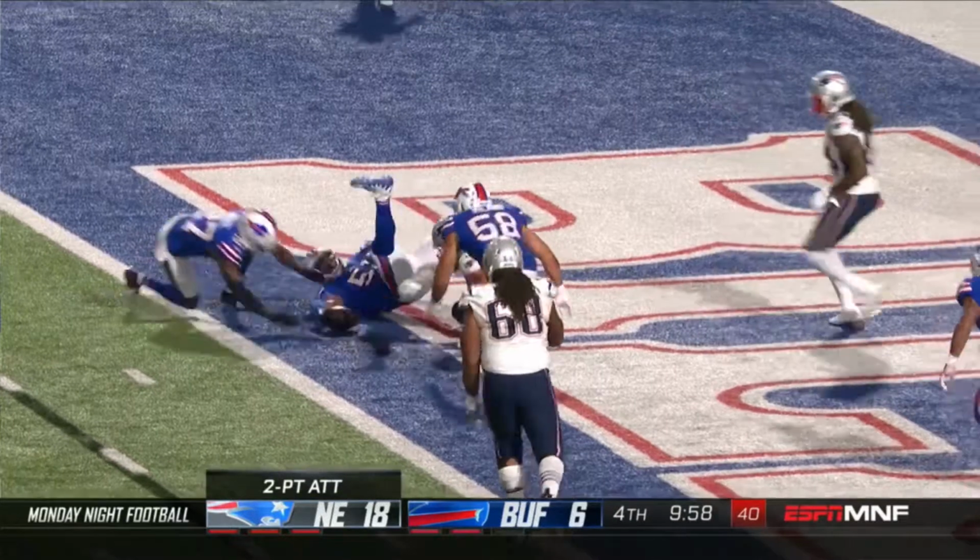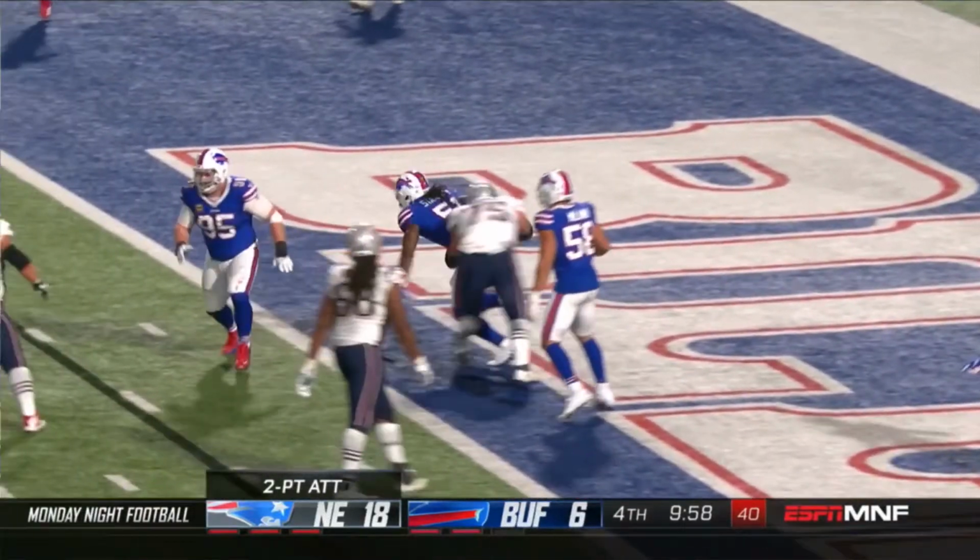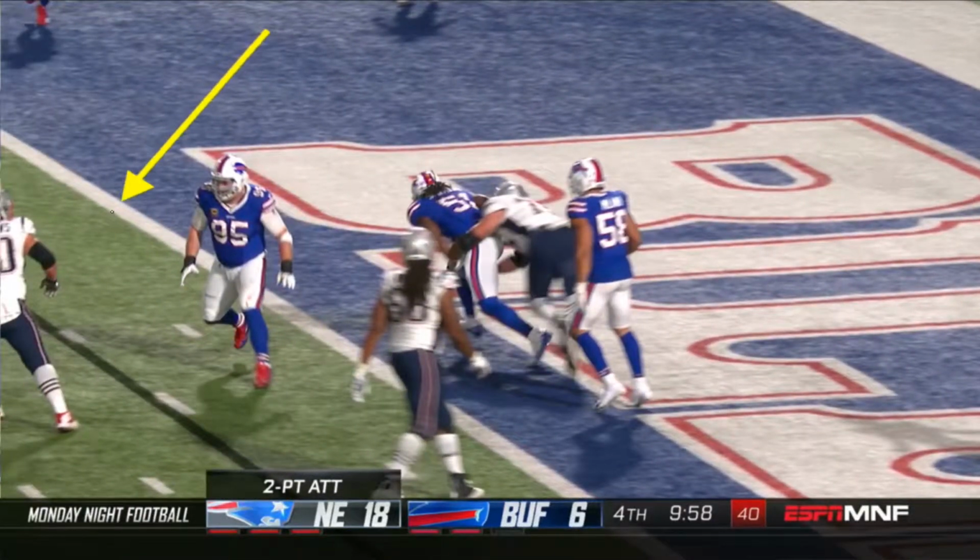Had that defensive player, number 51, taken the ball out of the end zone, fumbled, and then the ball come back in the end zone and recovered in the end zone by a defensive player, this is what we call a 1-point safety. 1 point would have been awarded to the offense.